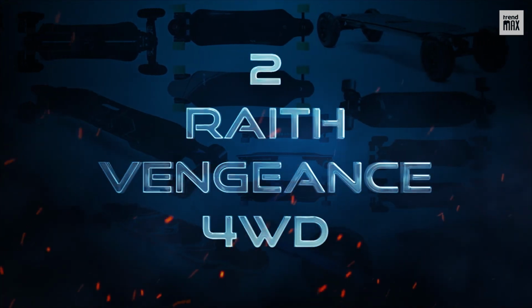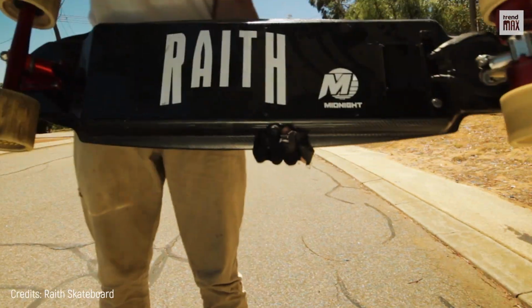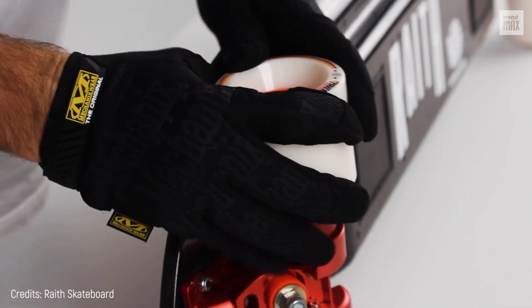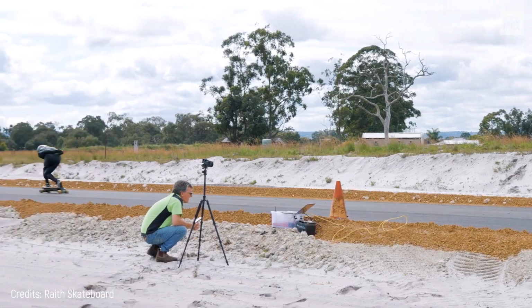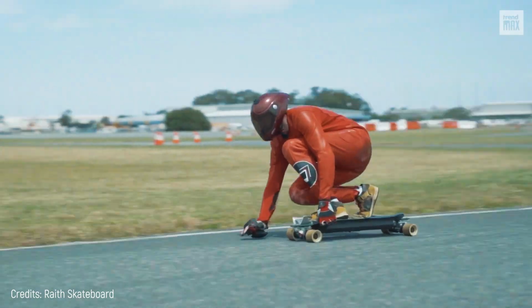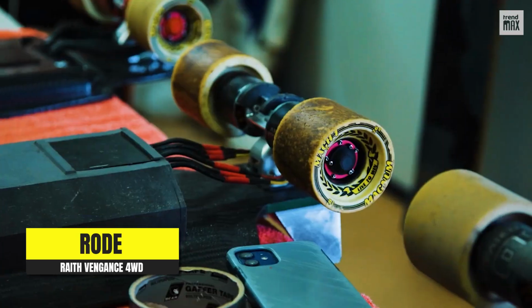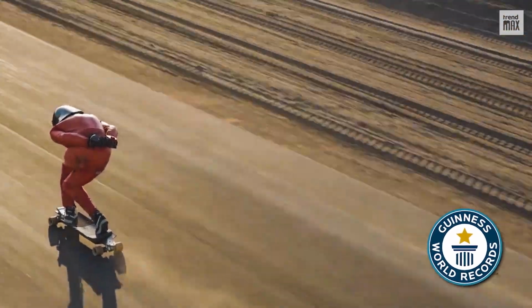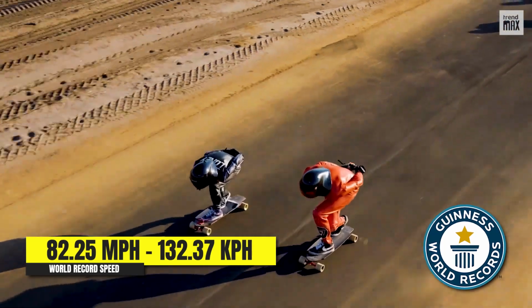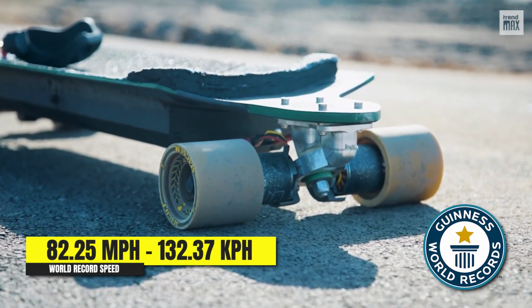Number 2. Wraith Vengeance 4WD. We saw this brand in the 8th position, do you remember? Well, in September 2022, the director of Wraith, Rain Kent, came up with a very cool but dangerous idea to create the fastest skateboard ever. The result was the Wraith Vengeance 4WD, which Rain Kent himself rode, called the Guinness World Records, and accelerated to the absolutely extreme and dangerous speed of 82.25 miles per hour.